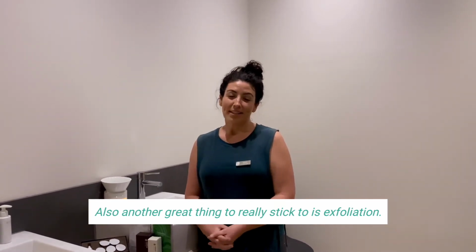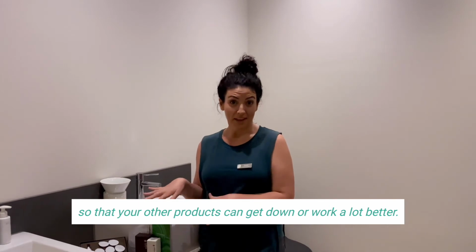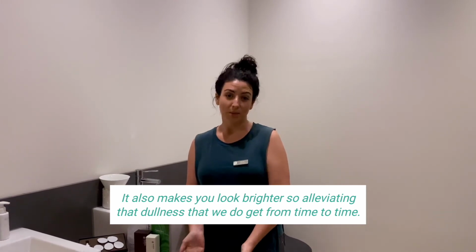Also, another great thing to really stick to is exfoliation. It's going to get rid of that dead skin on top so that your other products can get down and work a lot better. It also makes you look brighter, alleviating that dullness that we do get from time to time.